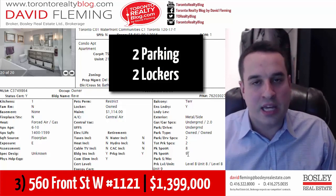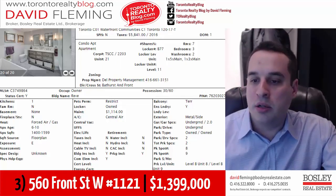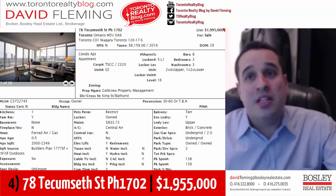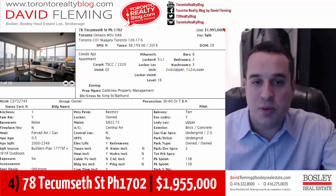Oh, it also has 2 parking spaces and 2 lockers, I should mention. There's a lot more I could say about this, but the more I go on, the less you're going to believe me. People are just so unlikely to believe anything these days. Okay, so let's move on here. So yes, that's my favorite listing of the 5, and not just because it's mine.